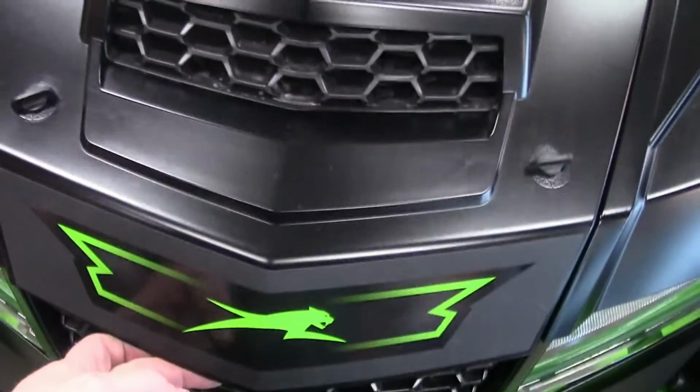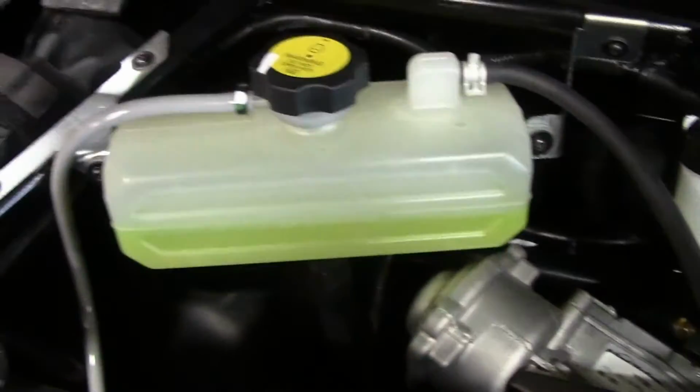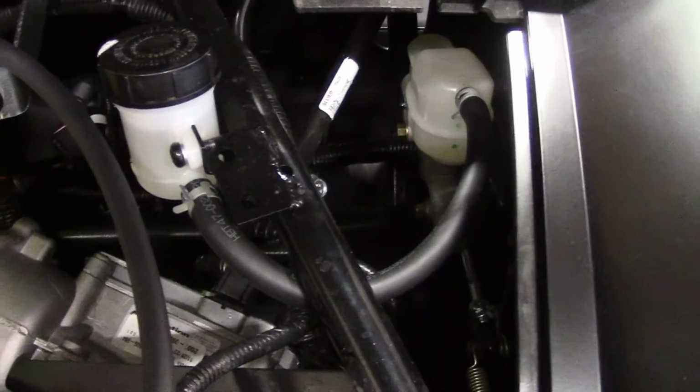It would have been nice if this was a little bit more open for feet. If you're bigger in size, might be a little bit harder to get in and out. Okay, let's see what's under the bonnet. Oh, cool. There's your rad. Looks like power steering, of course your coolant. Hydraulics.